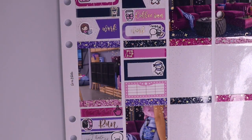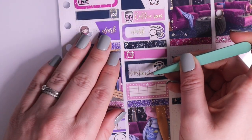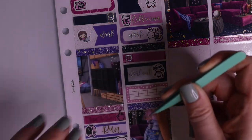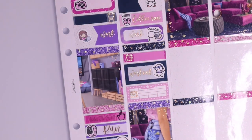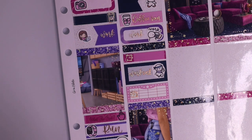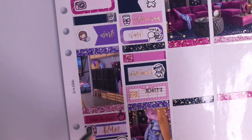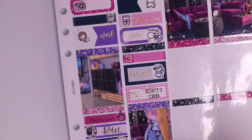Got that little munchkin working on her booty. I did not. I was just doing like a pretty decently light, mainly physio based workout for my shoulder. And then I also have this little TV from the foil bundle. And a Schitt's Creek script, which I don't know if I've said, but is from Simply a Mess. Okay.